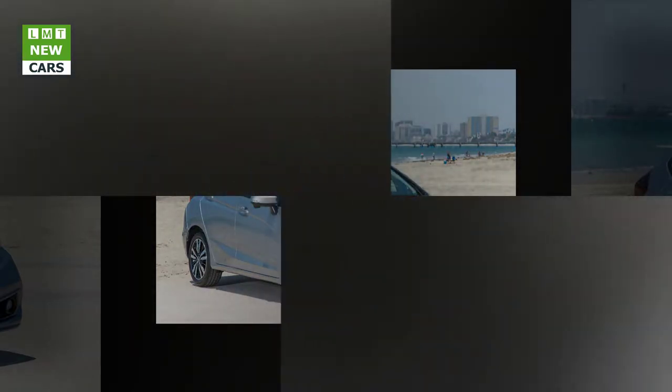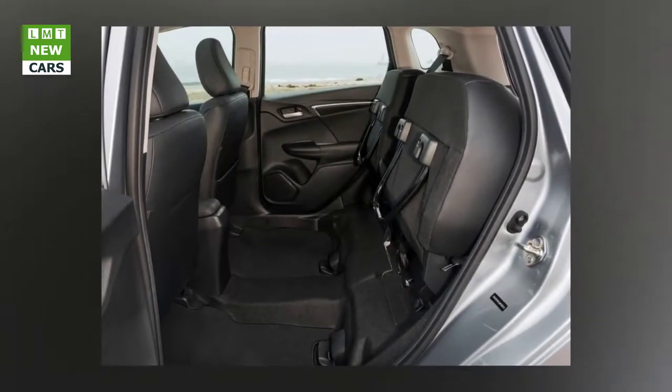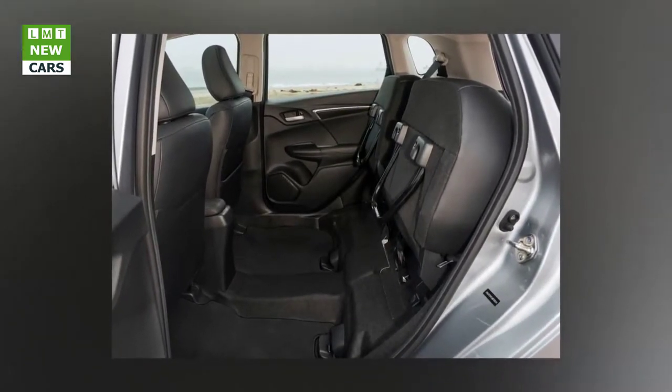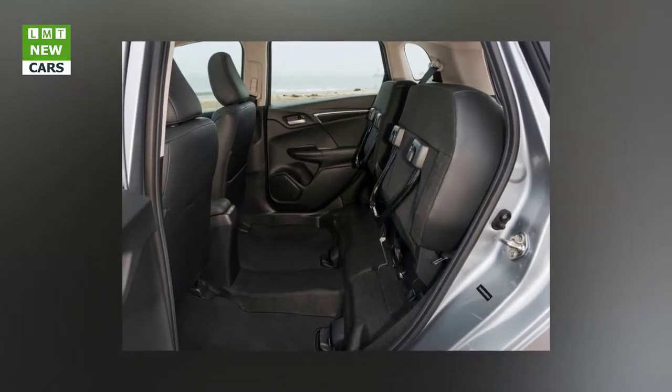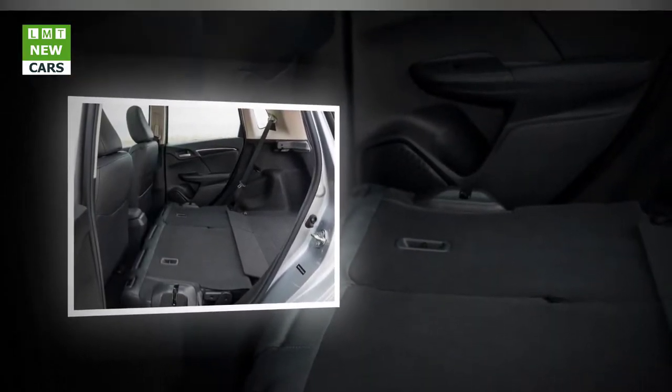The top trim Fit EXL also includes Honda Sensing as well as leather-trimmed seats with two-level heating for the front, heated side mirrors with integrated turn signals, and available navigation with HD traffic and HD radio.